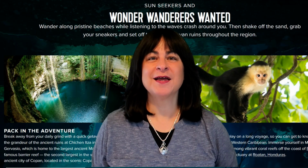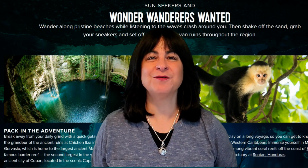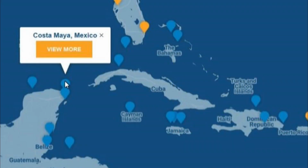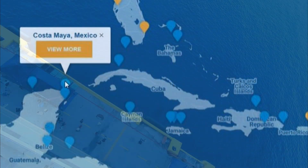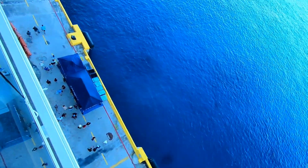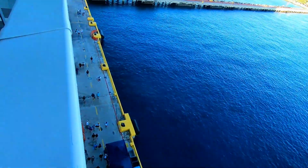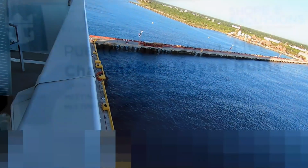Hello from Costa Maya, Mexico, where we visited the Mayan Ruins of Chacchoben. This was the last stop on our Western Caribbean cruise before heading back to Miami. This is the view from our balcony. You can see people already getting off the ship, and you can see the walk down the pier.